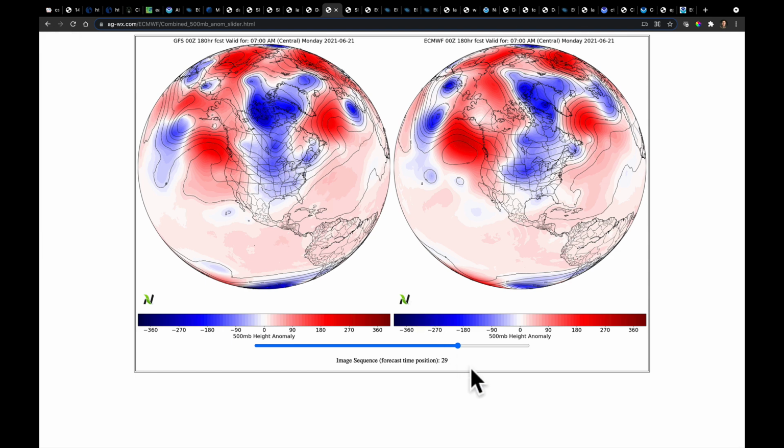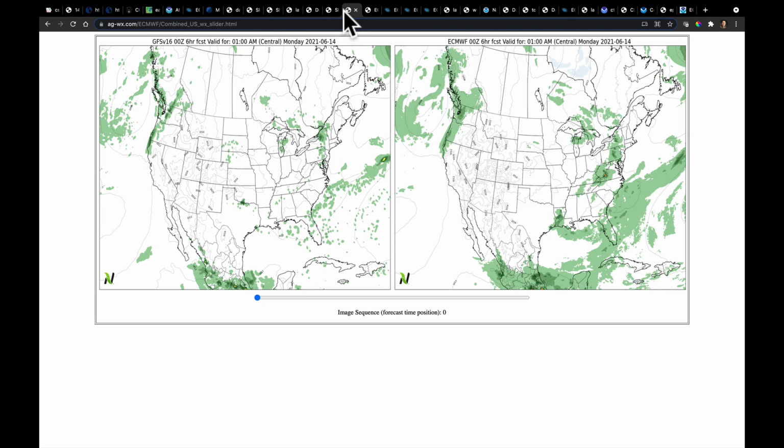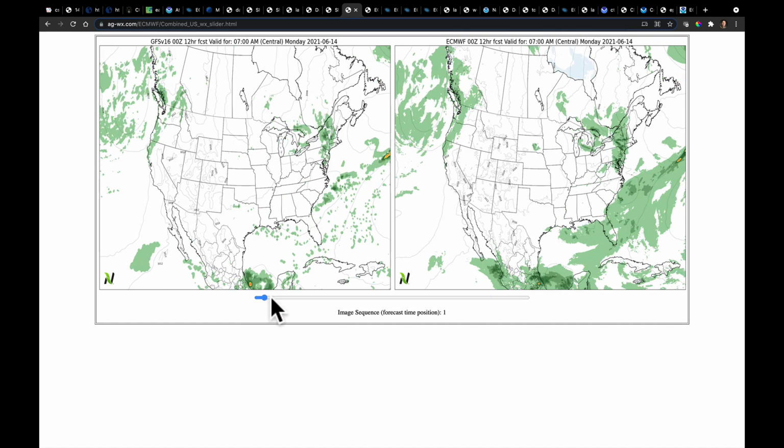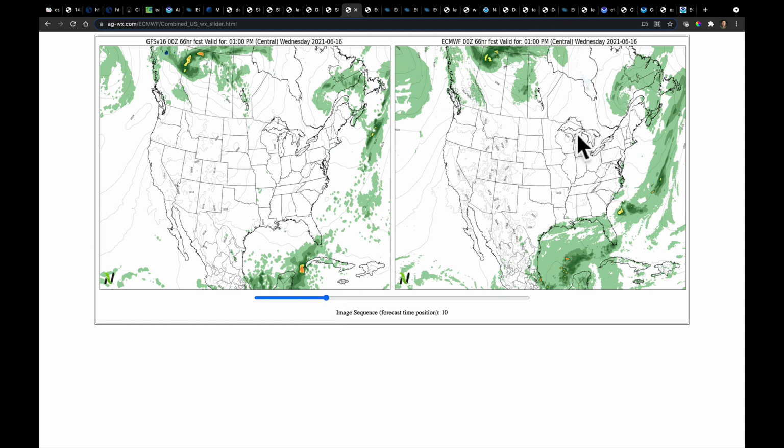So that will change up the precipitation pattern into next week as well. And I want to show you what this looks like by now comparing the models. So we've gone through Monday already and into Tuesday and Wednesday. Now at this point, higher pressure builds in both models here across the Corn Belt.